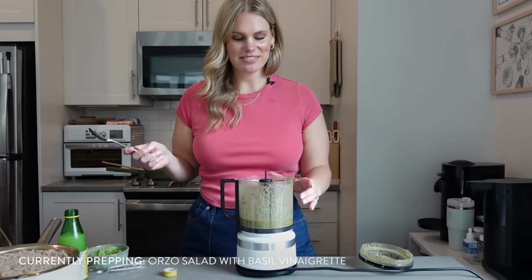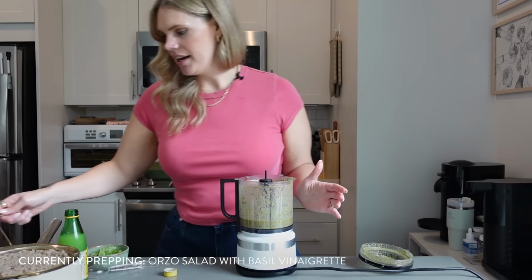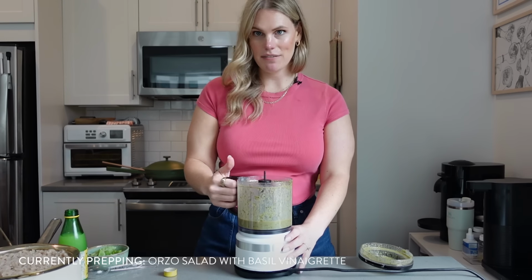Ooh, that's really good. I was kind of going for the sweet green pesto vinaigrette that they have, and I feel like it tastes just like it. So this is perfect. I think this is gonna be great for a pasta salad.